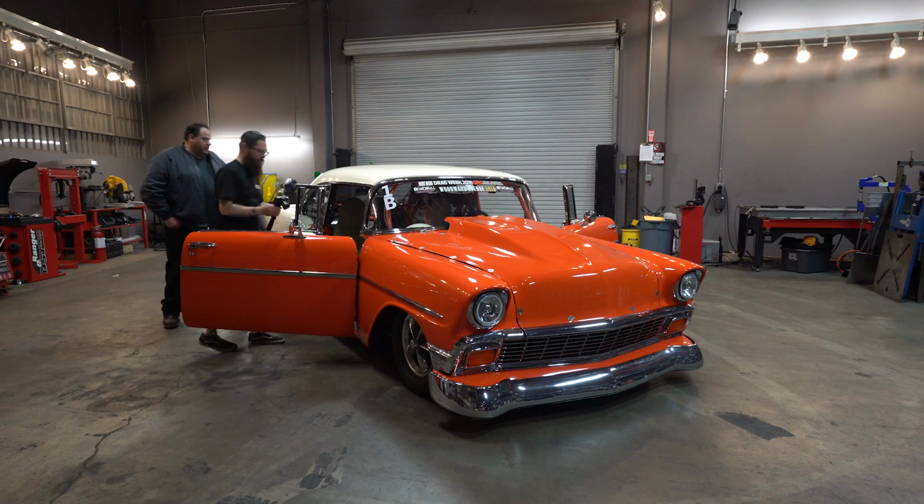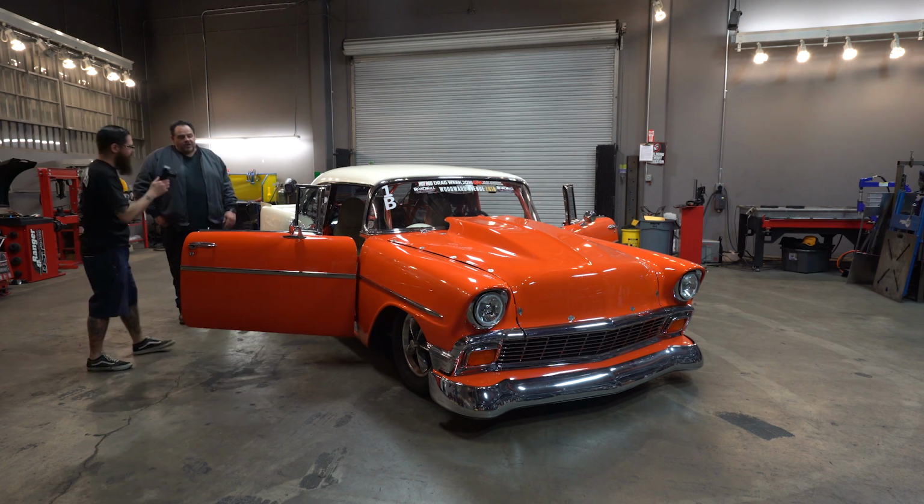Didn't even notice the door cards. Yep, the wing windows work. We didn't realize how great wing windows were. Really? Those doors used to not open. Well, we found out, so we started opening them and holding them going down the road.